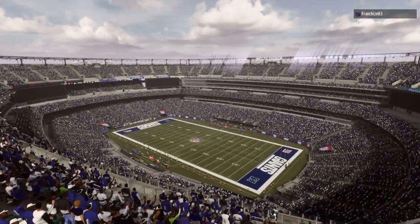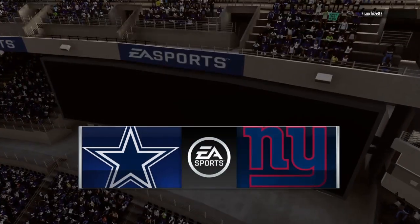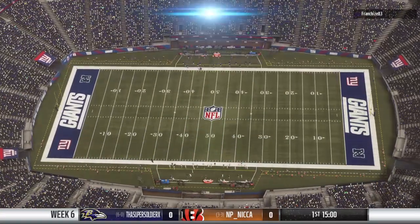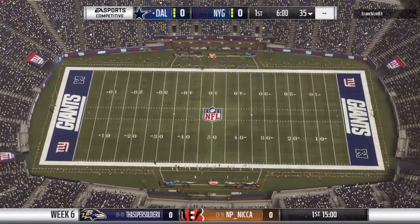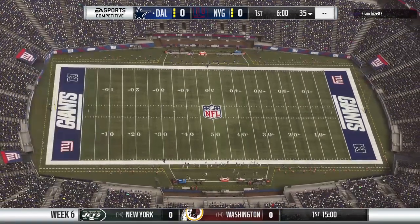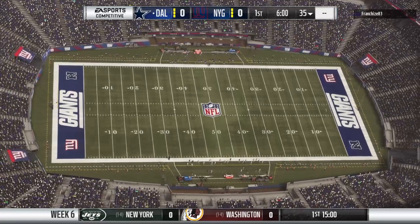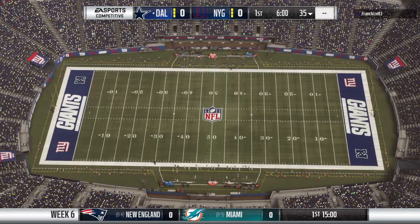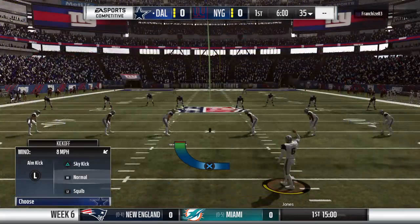And thank you, Coach. We are across the Hudson from Midtown Manhattan at MetLife Stadium in East Rutherford, New Jersey. The scene a few moments ago, here it is. It's unlike any other in sport as both teams made their way out of the tunnel. These folks are fired up as their guys are ready to do battle between the Dallas Cowboys and the New York Giants.